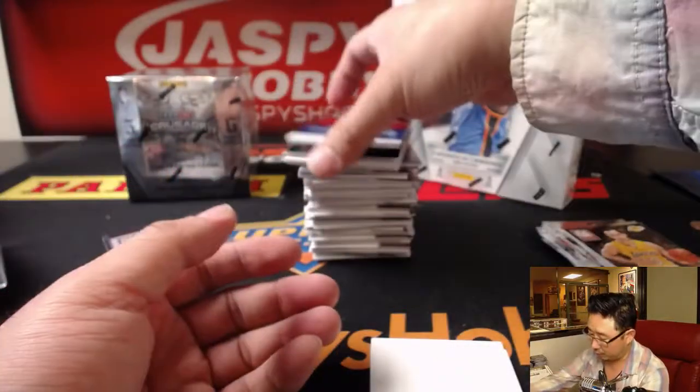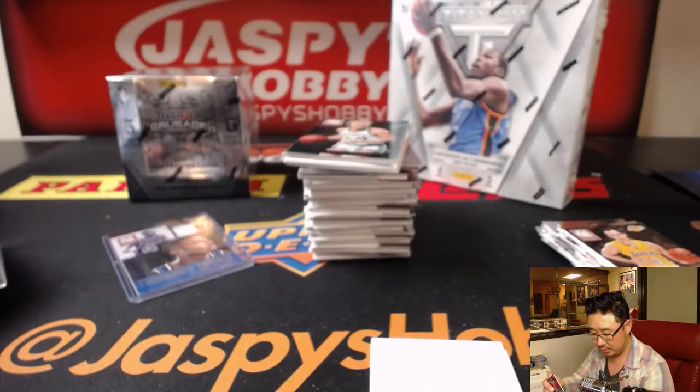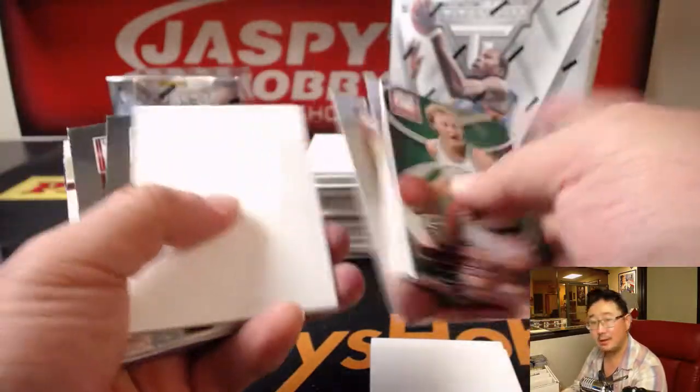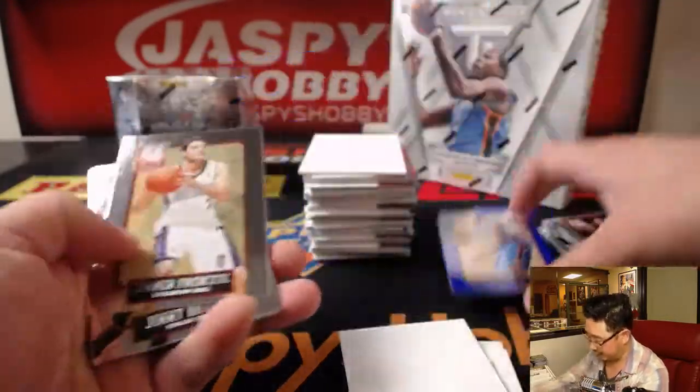So, John, that gives you an idea of how much the value on pretty much 13, 14 products across the board has gone up. Prism especially, that's one of the more popular products for rookies. Patch Auto, Tony Mitchell, 38 out of 599. So yeah, and if you look up original retail, John, it's just not that high at all. There's Andre Roberson at 79. Still in OKC, right? Pretty sure he is.